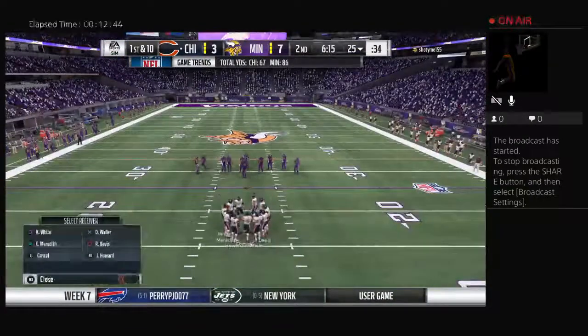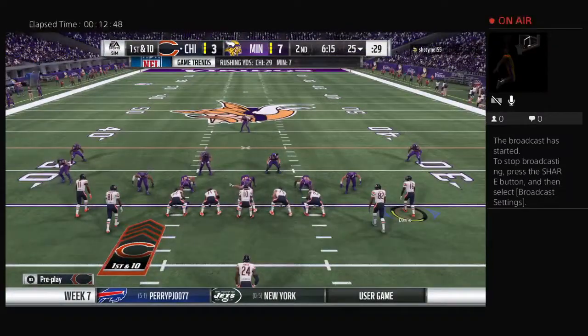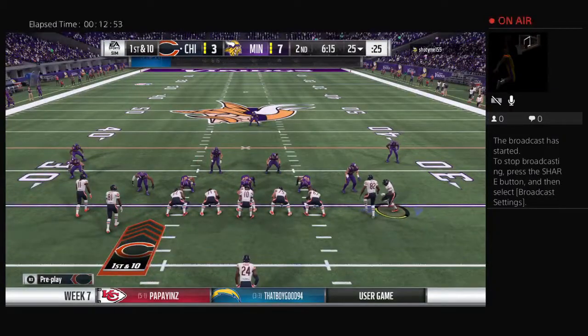And they had a long drive last time, but they had to settle for a field goal, and I'm sure that's how it felt to them, settling. They probably should have gotten in the end zone. Yeah, not out-and-out joy, right? Because that's what you get when you put the ball in the end zone.